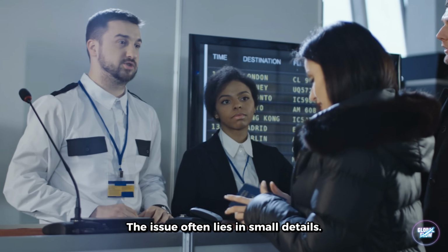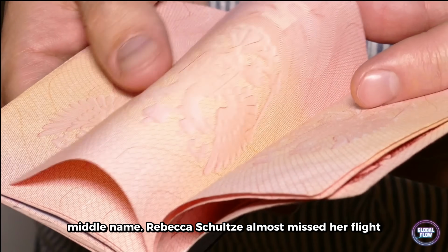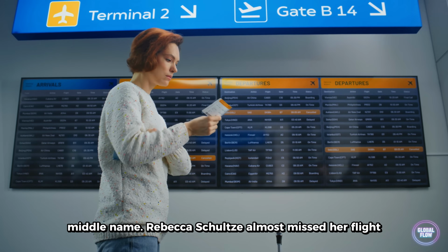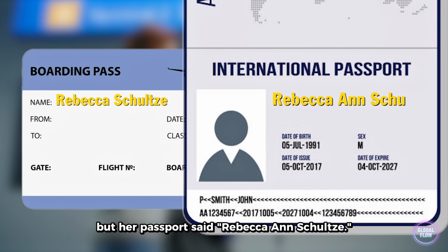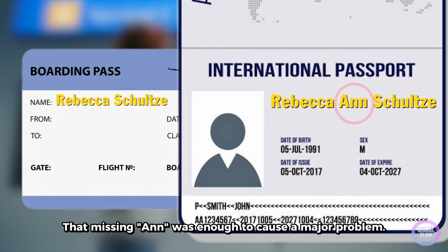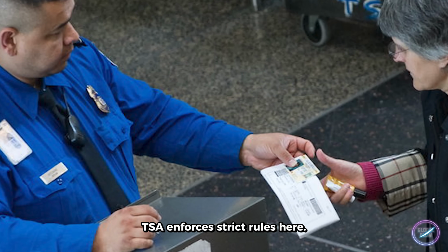The issue often lies in small details. For example, it could be something as simple as a missing middle name. Rebecca Schultze almost missed her flight because she booked as Rebecca Schultze, but her passport said Rebecca Ann Schultze. That missing Ann was enough to cause a major problem. TSA enforces strict rules here.